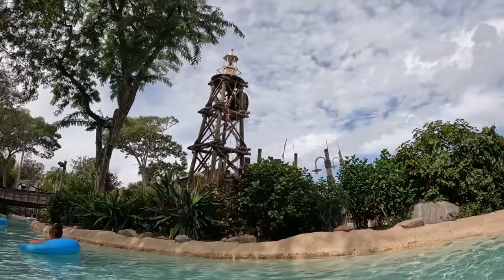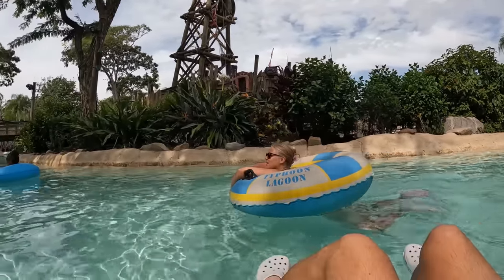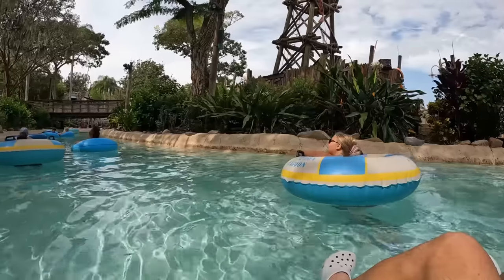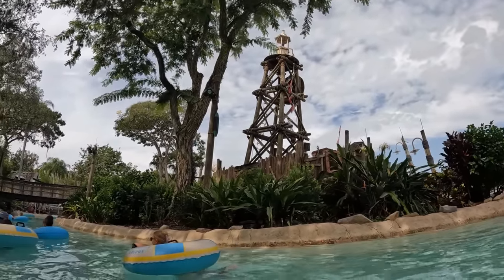I do love all the music around Typhoon Lagoon as well. Yeah, it's a proper nice, relaxing Lazy River, this one. Very slow moving, but that's nice. Takes ages to do a full loop round, but I like that.